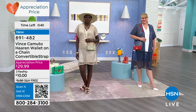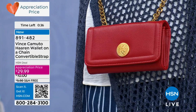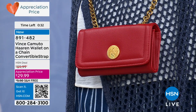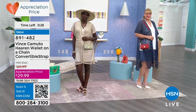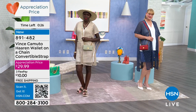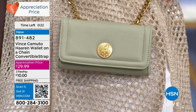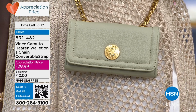And I love that Jamie added the red, which we're calling Barolo, that leans into a little nautical vibe with her blue and white. And they all match so well. 50% off for a wallet on chain is a fantastic deal. And I also love it's got a little texture, a little pebbling to it. So it feels really, really luxe. It's very modern. And it's the perfect profile that every girl would want.